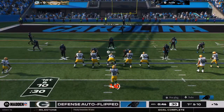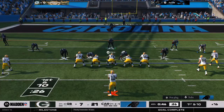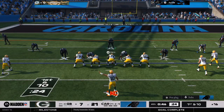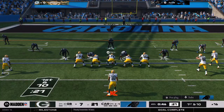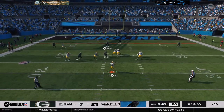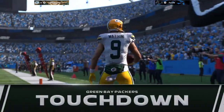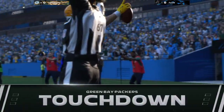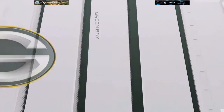Only one timeout remaining. They've got to work quickly here. It's 1st and 10. Here we go. Black 40. Red, yellow. Hut. From the red zone on 1st. Caught near the goal line. And he hits the end zone. Touchdown. I hope nobody left early, Brock, because we have still got a game.